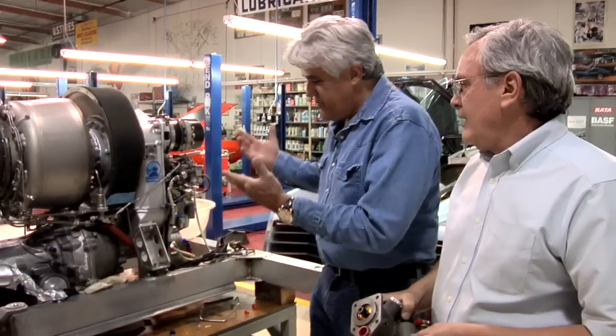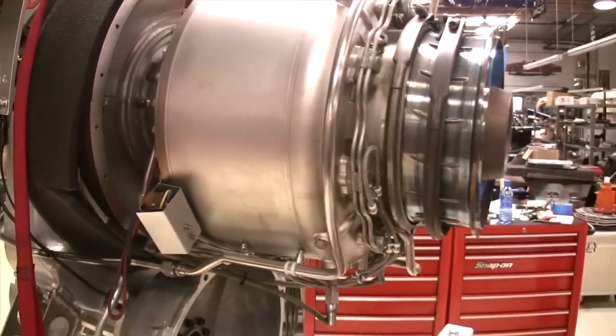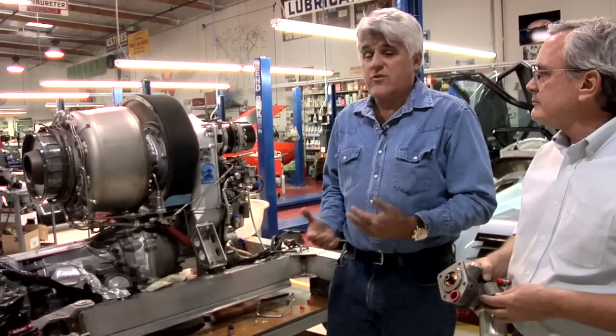Now, for what has to be the 10th or 11th time at least, Jim has taken the engine out of our EcoJet car, because that's what you have to do anytime there's a problem. You've pretty much got to take the whole thing out to examine it. We were driving it on the road, it was running fine. We were having a problem with low oil pressure. This engine is meant to run at 100% flat out all the time when it's in a helicopter. When you run it in a car, obviously you can't run it flat out.